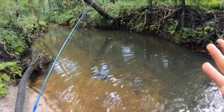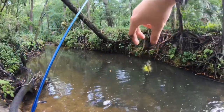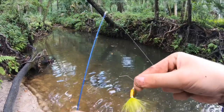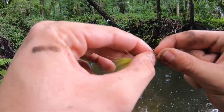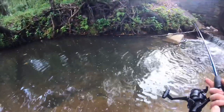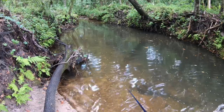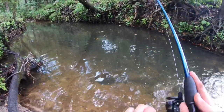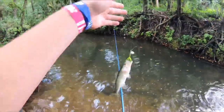Okay, guys, we're on 7 or 6%. We actually got snagged over there by the tree, so we got cut off, but I have a little rooster tail right here, and since there are some pretty big bass and bluegill in here, I'm gonna throw this out there and it'll be pretty cool to catch a fish on one of these. Let's see what the rooster tail does. Oh, they're following it. There we go, little bass, just like I was expecting.